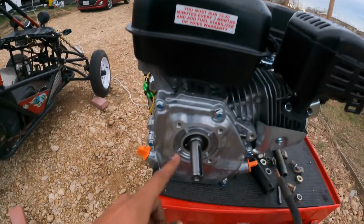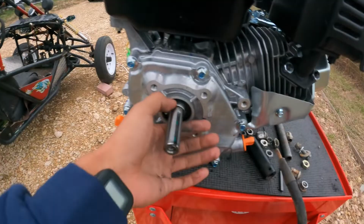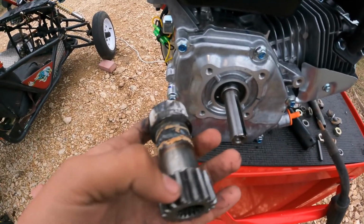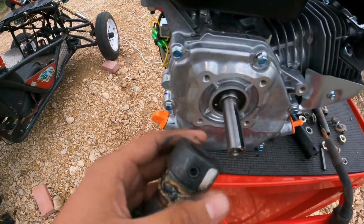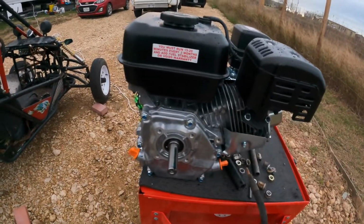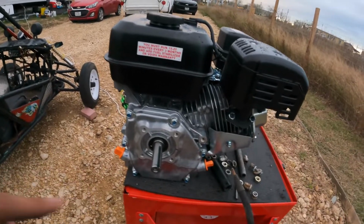But what I'm going to have to do is go to Tractor Supply again and get one of these for 3/4 and actually get the sprocket from over there as well. So we're going to do that tomorrow. We're going to do that next episode for now, and mount this engine and drive it. Don't forget to stay tuned for next episode. We're going to actually mount the engine and drive it in the next episode. That's my goal. We're going to drive it next episode.